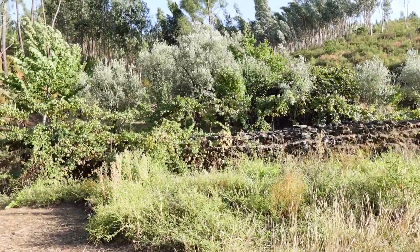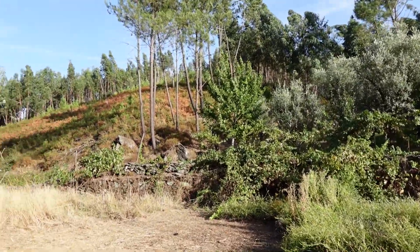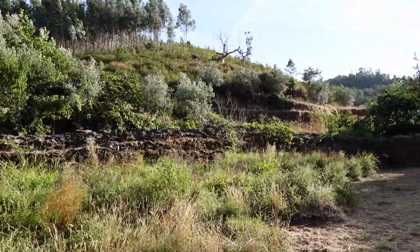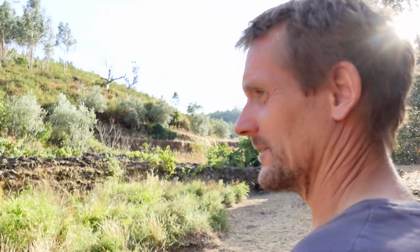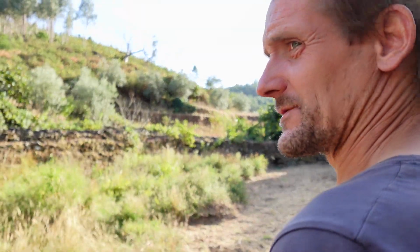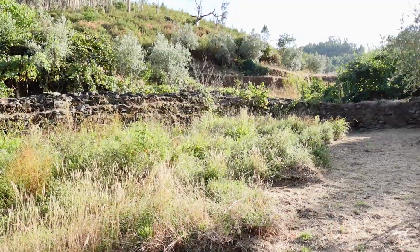I was just going to say, it's just a nice space. It's a nice little plot. It's peaceful, lovely. But it would definitely lend itself to a yurt or a little spot for a camper van or something. People just come and spend a night or two, sort of wild camping type of thing.